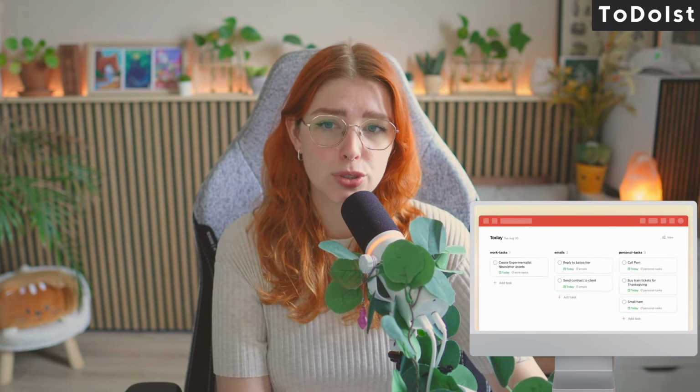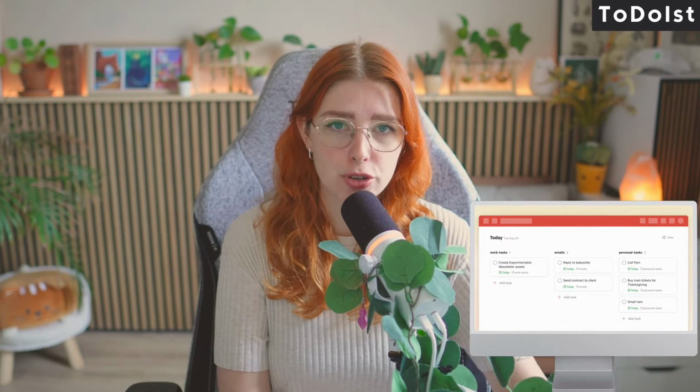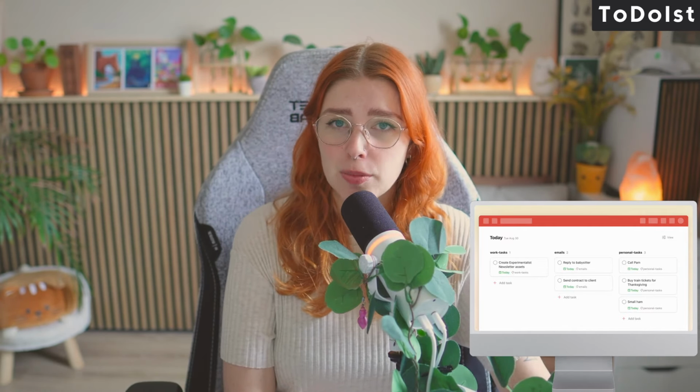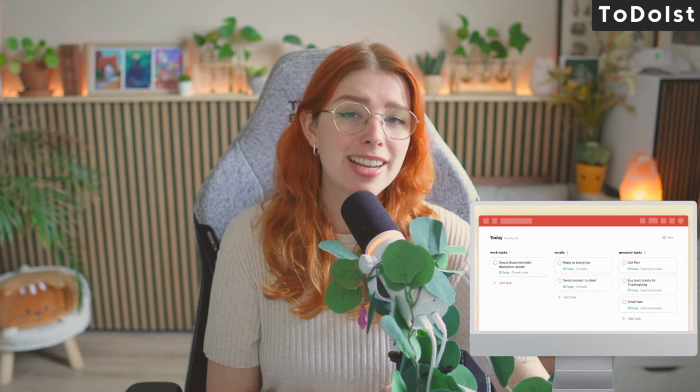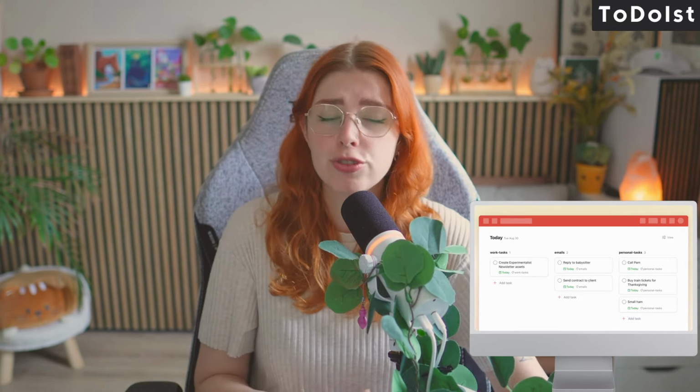Then next up is Todoist. Todoist is a very simple to-do list app which focuses on what it does best, helping you stay on top of all of your to-dos. Even though it comes with a bunch of customization features like projects and labels and different task views, it is just very simple and straightforward, and it helps you manage your to-dos and nothing more.